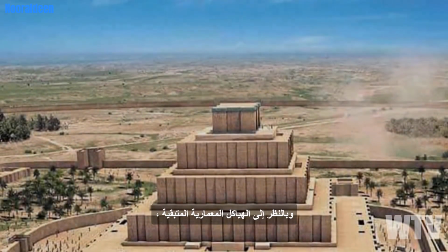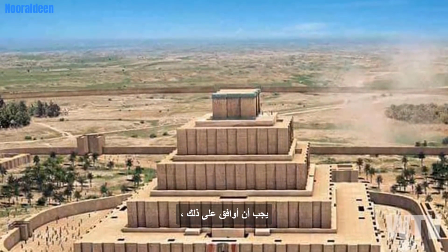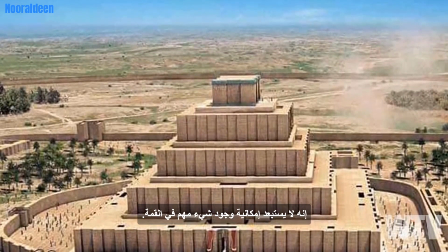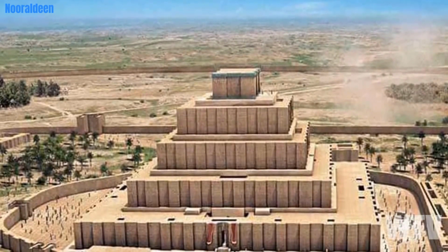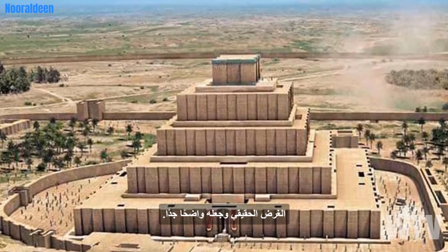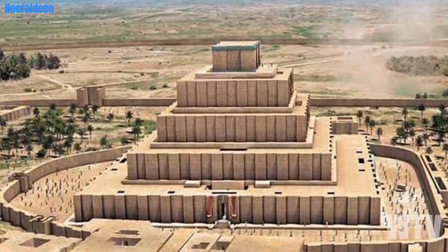And given the structure's architecture that remains, I would have to agree to that. However, it doesn't dismiss the possibility of something significant being at the top. Something that would give away the building's true purpose and make it very obvious, such as a traffic control tower.